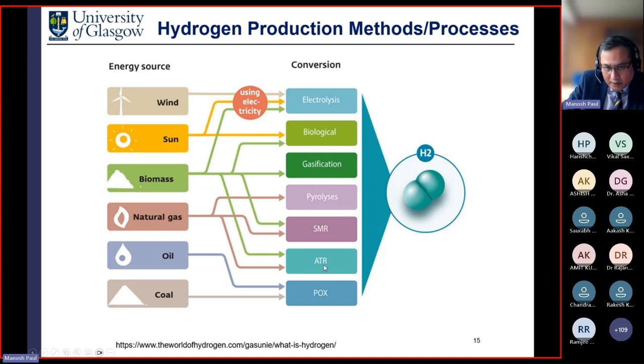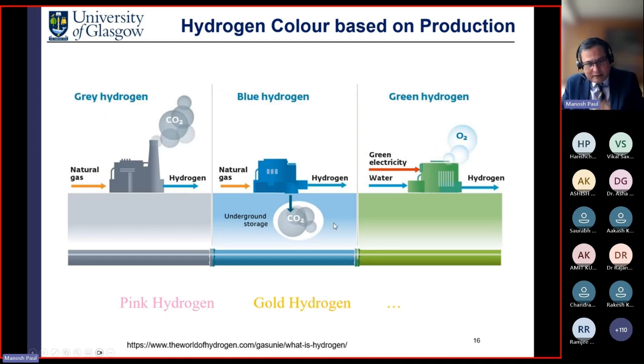ATR, Advanced Thermal Reactor System. Then you have SMR, so if you go biomethane, you can actually get hydrogen from it, and you can pyrolyze it. You can also use a gasification system. Depending on the feed, there could be biological systems. So it's an important vector for this, right? This would be kind of the last slide for the introductory part, and then I'll move to the core research content.